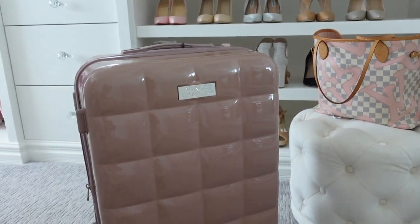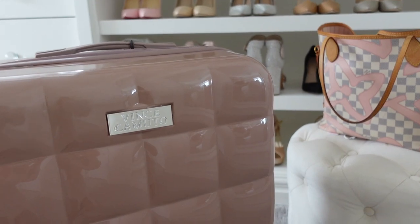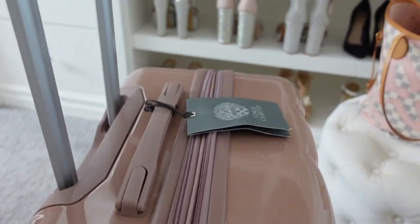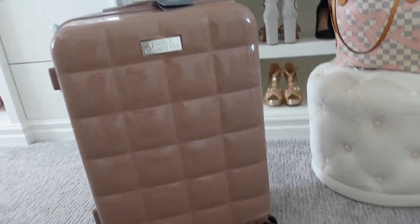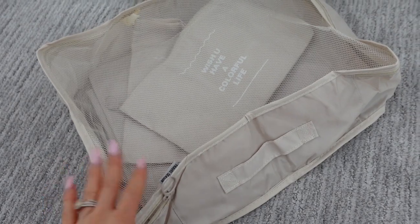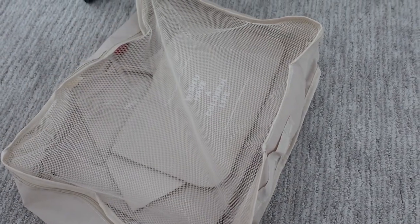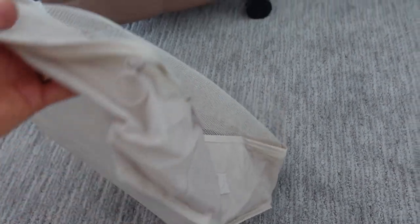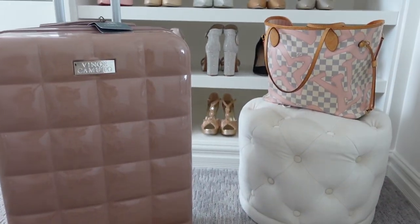Okay, new suitcase that I picked up at Marshall's yesterday. Vince Camuto, and I just thought it was really nice. I loved the color. That's what it looks like, and it's a little smaller than my old suitcase, but that's fine. I also got these inserts because my clothes are usually everywhere in my suitcase, so I thought that'd be nice. From Amazon, I will link it as well. And yeah, there's a ton of pouches in here, which are great for storing your clothes. You could even use it for your makeup if you wanted to, but I have so many makeup bags.